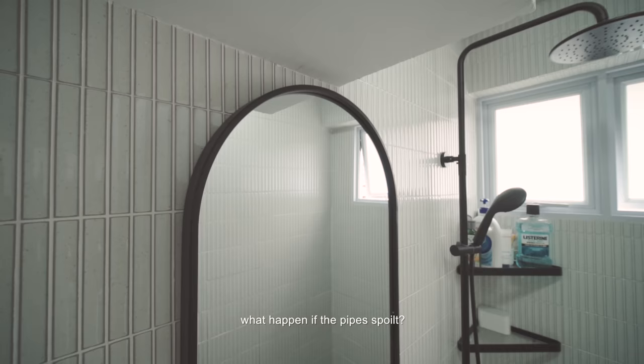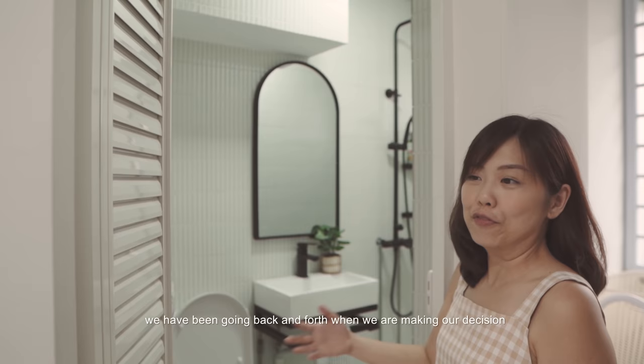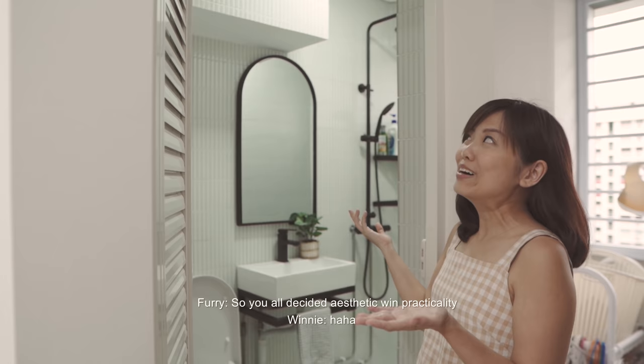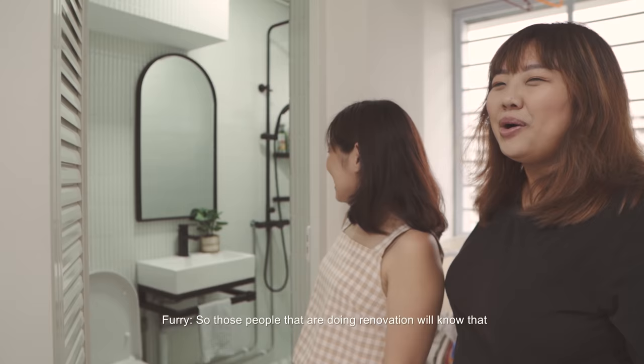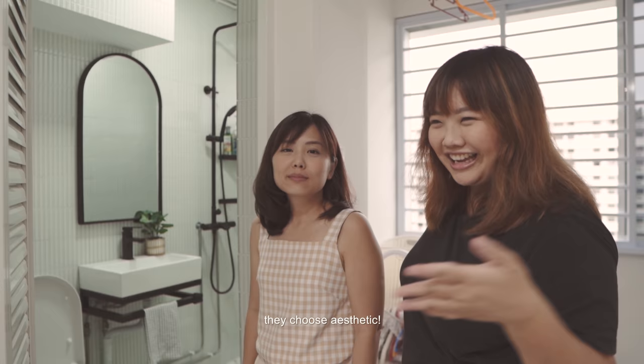What happens if the pipe spoils? That's a very good question. We went back and forth when making our decision whether to box up or not. So you decided on aesthetics. Aesthetics win over practicality. For those people who are doing renovation, you will know that many times it's really aesthetics versus functionality. In this case, they chose aesthetics.